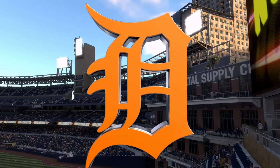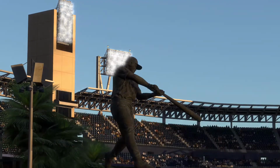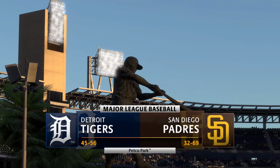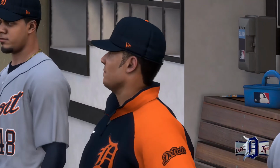Nestled between Tony Gwynn Drive and Trevor Hoffman Way, this is Petco Park. Interleague baseball on MLB The Show. It's the Detroit Tigers and the San Diego Padres. And we'll be back with the first pitch right after this.